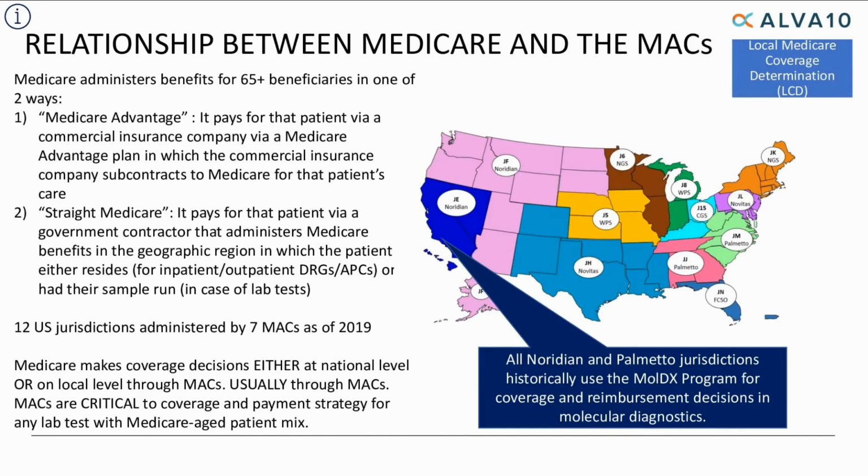So there are 12 U.S. jurisdictions administered by 7 MACs, and this is the most updated MAC map, if you will. This is available on the Medicare website. So now things start to come into play, right? You can look at your state, you can figure out who your MAC is, and that's essentially the organization who's going to be making a decision on the Medicare coverage of your diagnostic test.